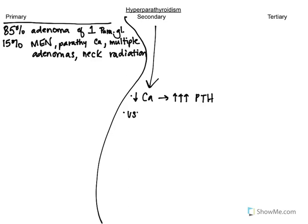This is usually earlier stages of CKD that cause low vitamin D, because the kidney transforms 25 hydroxy vitamin D into 1,25 hydroxy vitamin D. Low vitamin D means low calcium absorption, which means increased parathyroid hormone. Another cause could be a low calcium or vitamin D intake.